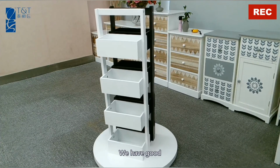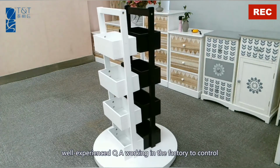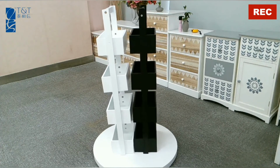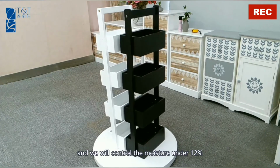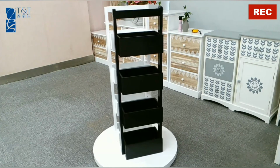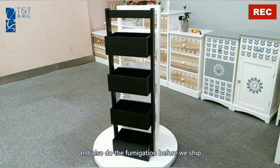We have good, well experienced QA work in the factory to control the quality. And we will control the moisture under 12%. And also do the fumigation before we ship the goods.